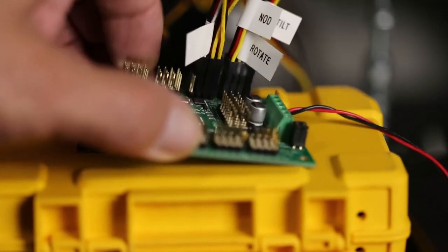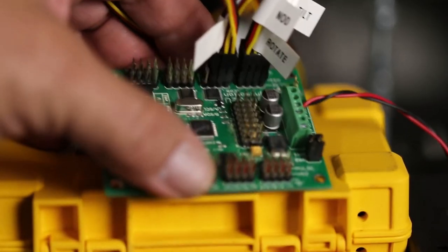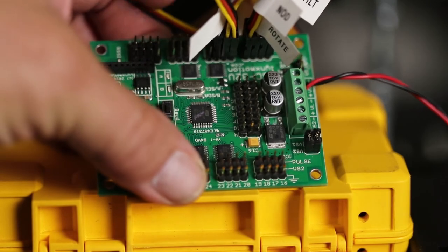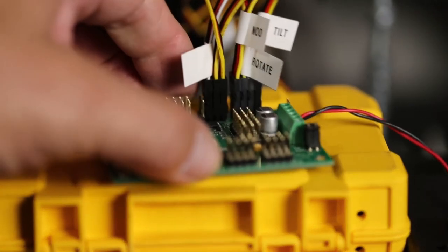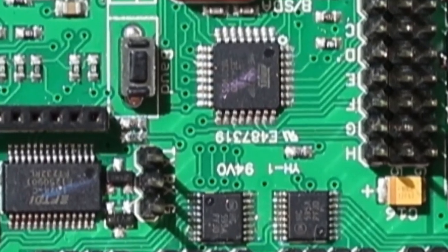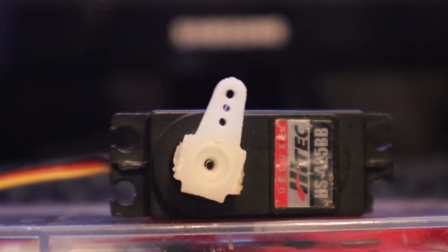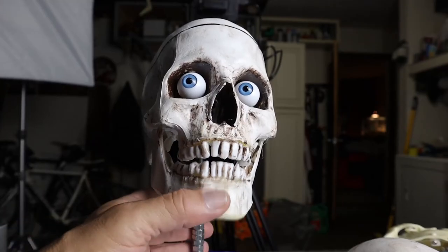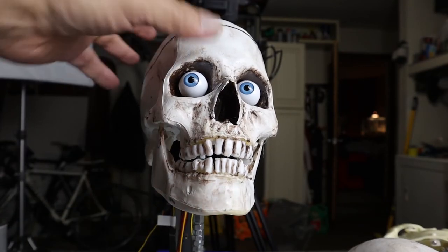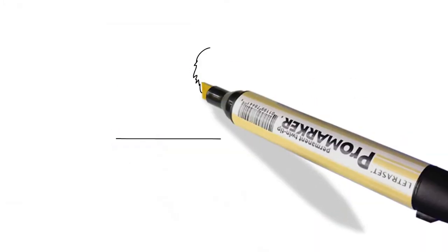Okay, so we see that we have a microcontroller on a circuit board capable of controlling all of our servos. But where does the microcontroller get its information? How does it know what you want? How does it know what you want the servos to do? How does it know how wide to open Eric's mouth, when to tilt his head or rotate his eyes? Well, that information comes from you and your software.